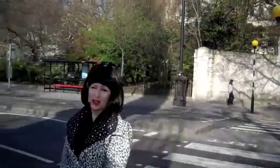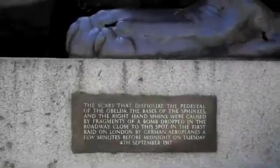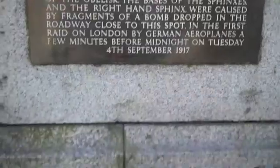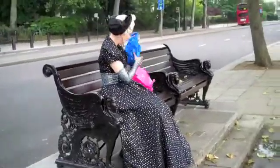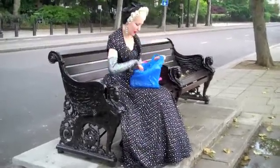Have no fear. Here's some shrapnel damage on the right-hand sphinx. It occurred during a German air raid on the 4th of September 1917. Yes, I did say 1917. It remains in situ to commemorate the incident. The benches along this section bear the apt decoration of winged sphinxes.